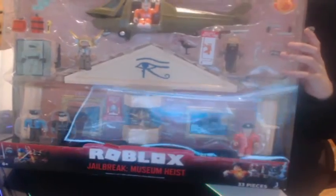You already know what I'm doing. I'm gonna do another Roblox video. And this is gonna be the biggest one. Roblox. Ready? 3, 2, 1, and boom, guys. Today, Roblox Jailbreak toy.